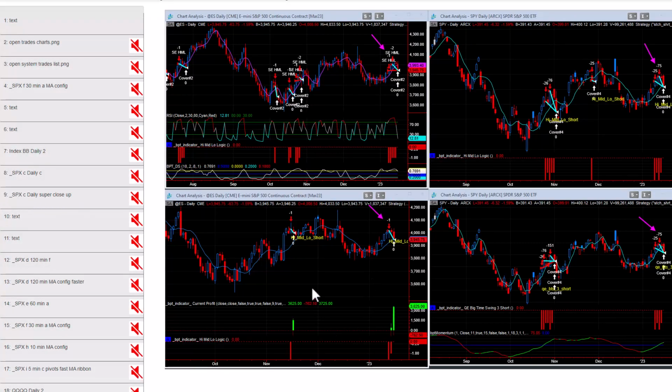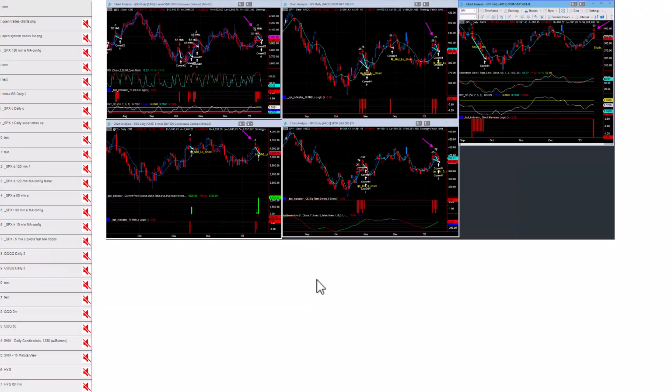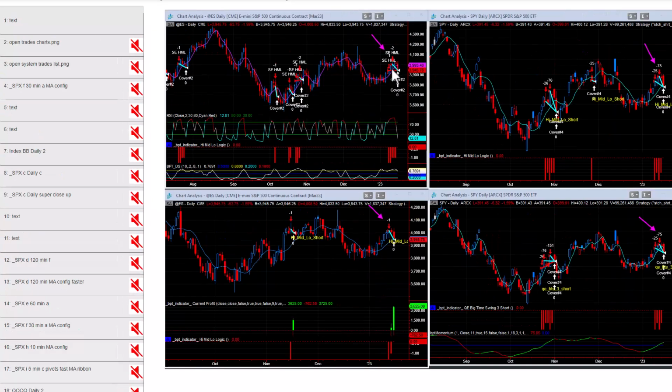So the first, let me zoom out here a little bit so you can see on the video. These are the open trades that we had coming into today. We had 4 systems that were short. It's a little hard to read this because I zoomed out, but we had 2 systems that were short on ES. You can see here how they closed out.